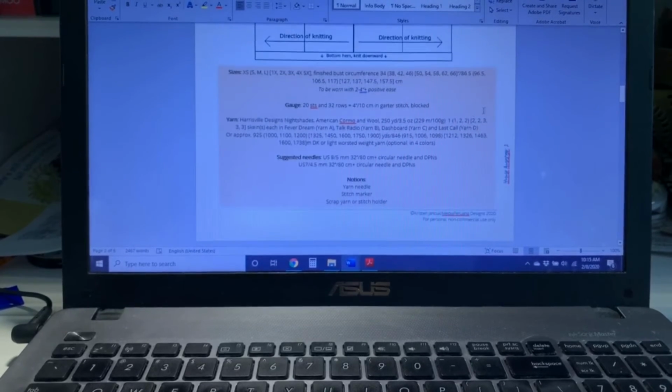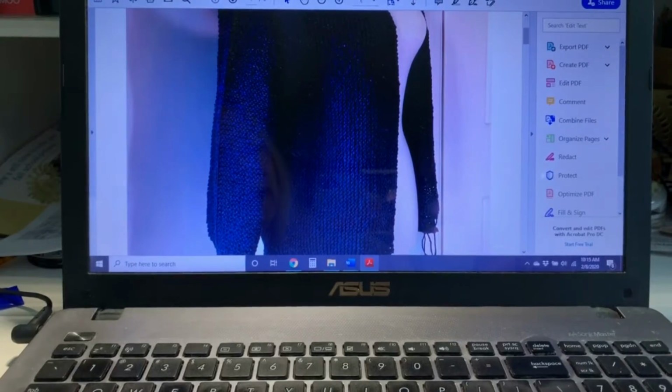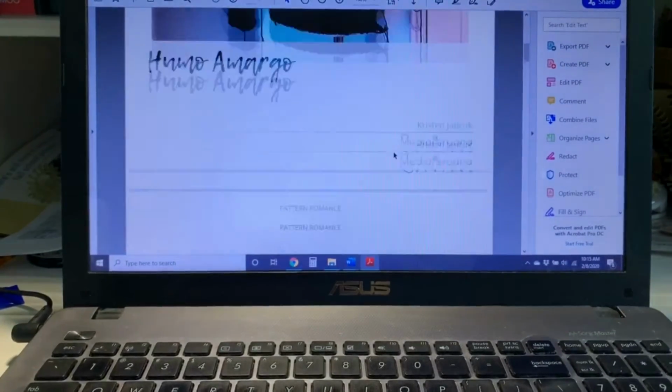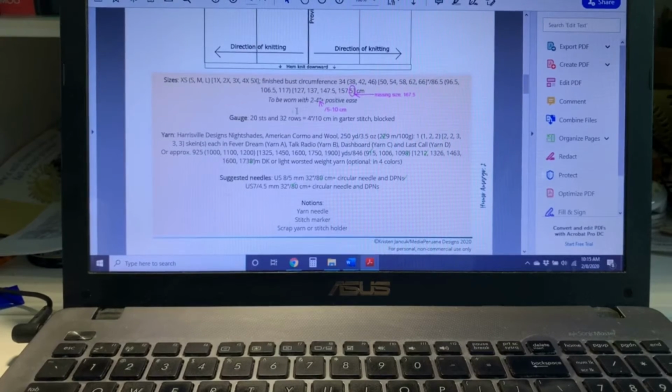All right, so now I need to look at the edits that my wonderful tech editor, Sarah, has sent me. Everything that's in pink, those are her edits, and that's where I'm going to go in and fix things.